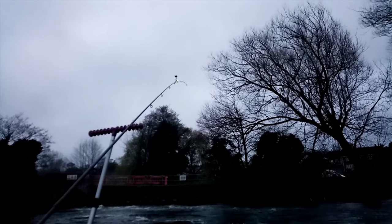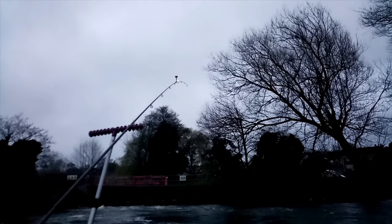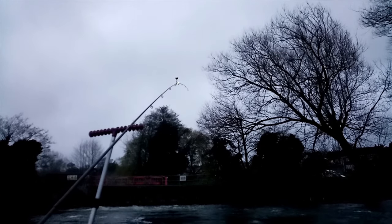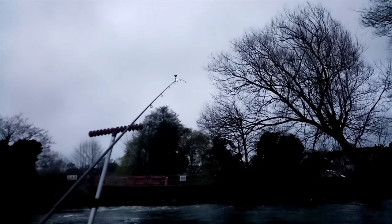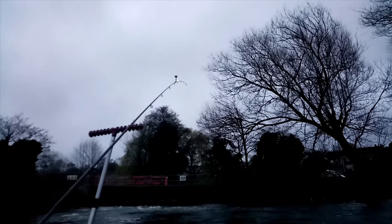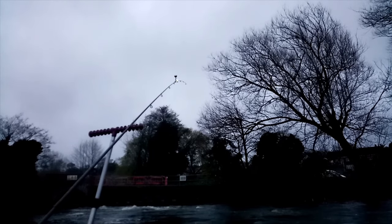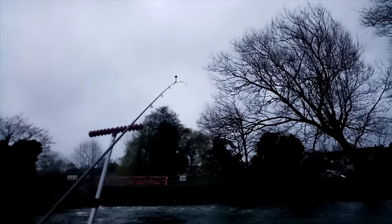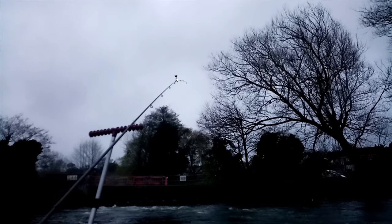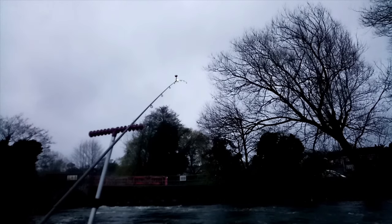Well, I just thought I'd try an underarm cast down beside the tree here, on the inside. It's really deep. There's a hell of a lot of flow. It's all over the place here. The inside's running hard right to left. Further out is belting through left to right. I'll just put a big lobworm on just in case there's a perch or anything down the inside.